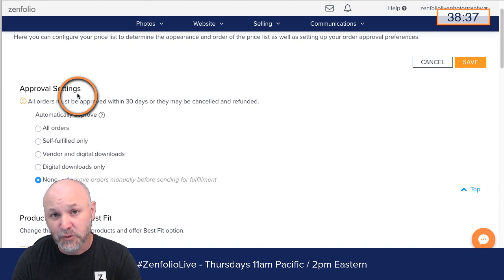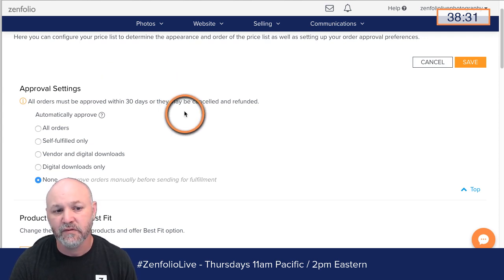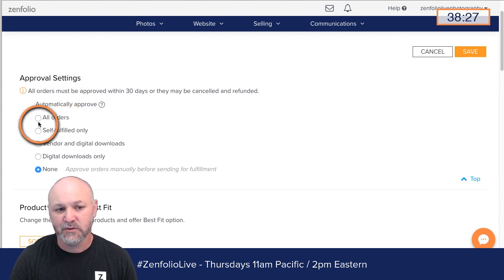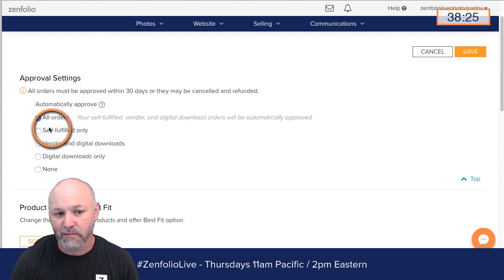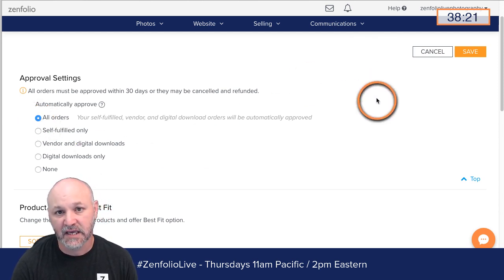So you can turn this off, and it's usually what I recommend for volume jobs where you've got a lot of orders coming through. You would just come up here and say, okay, I want all of the orders to automatically go through without requiring my approval. You can check that option right here and then hit save.